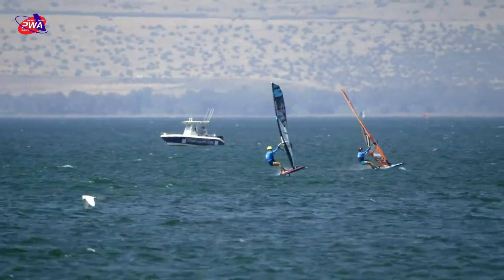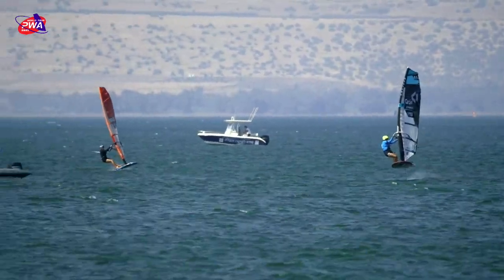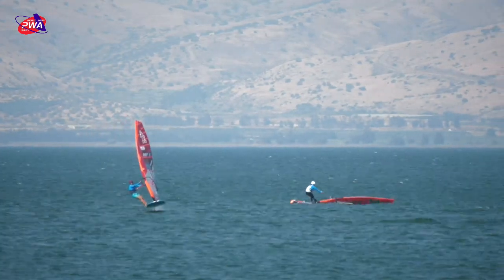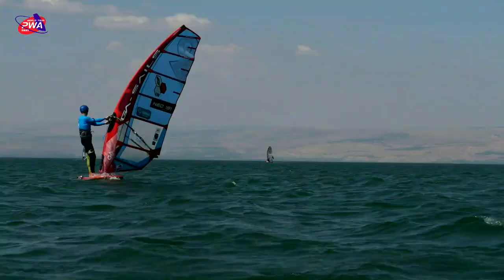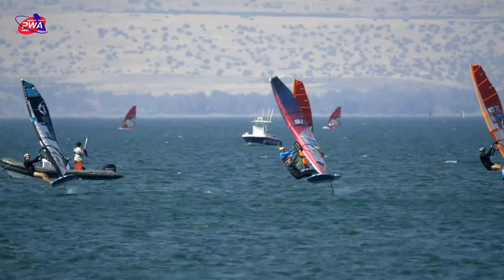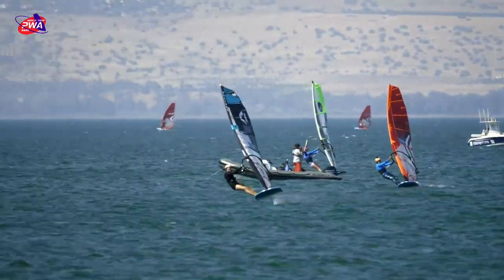From the drone, we can't see. But that looked very, very close. I think she got it. Was that Geva? Yes, it was. So again, without looking where the angle of the line is, it's so difficult to see who won. But for me, the speed, she just threw it all at that. She went for the win.